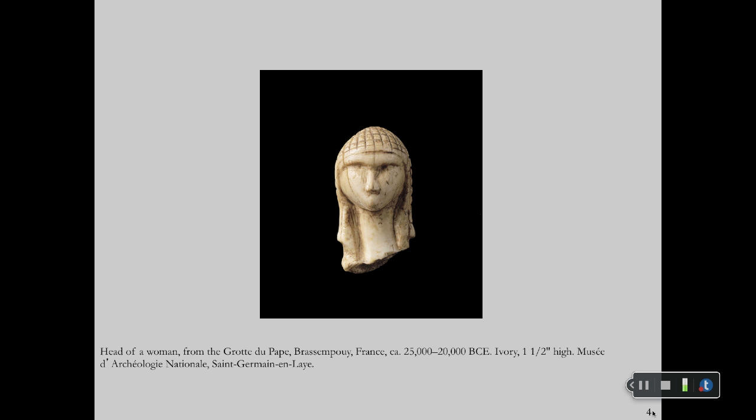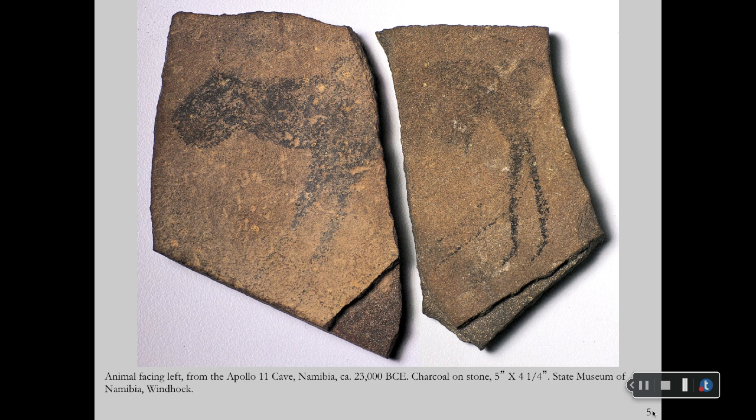This ivory head of a woman, around 25,000 to 20,000 BCE, was carved by an individual person. One of the first drawings found is this charcoal drawing on stone of an animal from Apollo 11 Cave in Namibia.